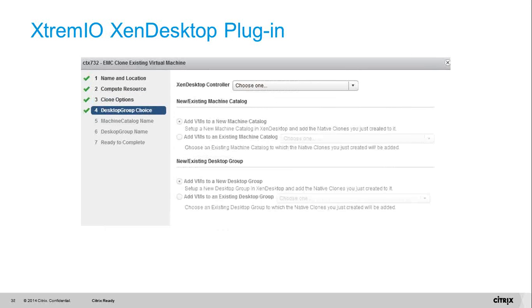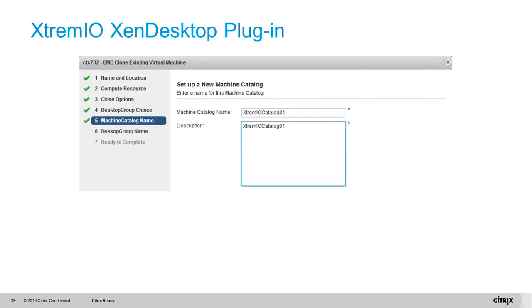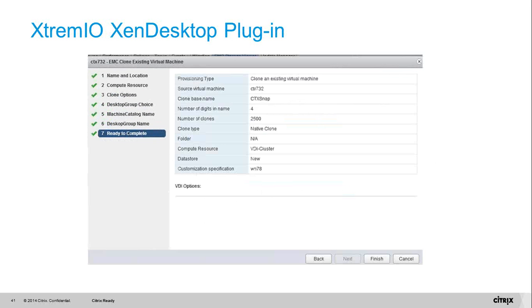Once you click finish, it will do all the steps I mentioned earlier automatically, and quickly you will have all these dedicated full clone 2,500 desktops available with tremendous capacity savings and high performance of XtremIO. This is a common VDI use case among XtremIO's XenDesktop customers.